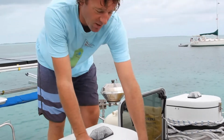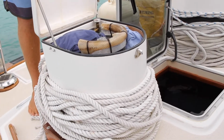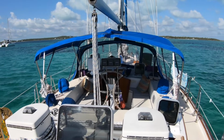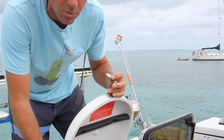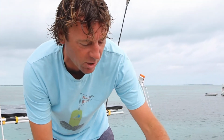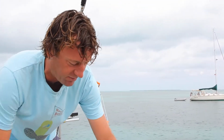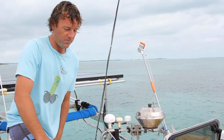Here is where we keep our, Australians would call it gas bottles, but over here they call it propane. This is our propane tanks right here, y'all. And not so easy to fill these up around here. You gotta go all the way to Marsh Harbour. But they're only 10 bucks each to fill, so that's not too bad.